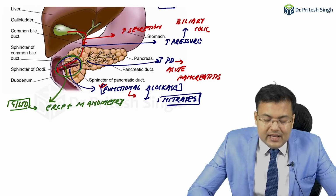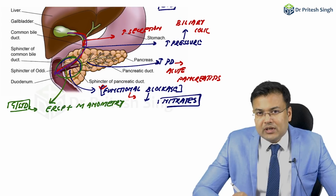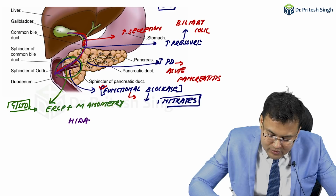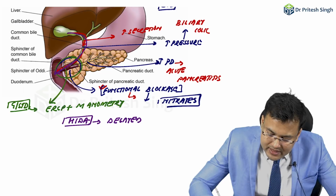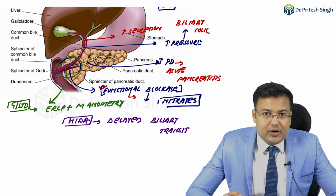Second, if we are going for a HIDA scan, what is the problem? In HIDA scan, there is delayed biliary transit. You will notice that the tracer is not going into the duodenum. There is delay. So on HIDA also, you can make the diagnosis. Clear?